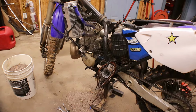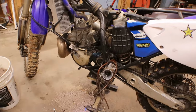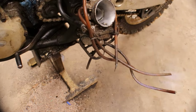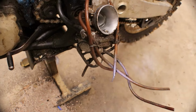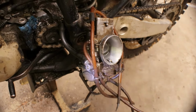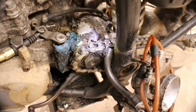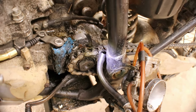So I got the carburetor off. Found out some sort of bad news. One of the overflow tubes is broken off. Well, it was kind of hanging onto the carb, and it's wrapped up inside behind the countershaft sprocket.